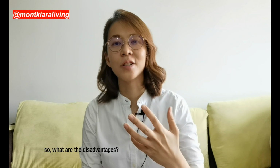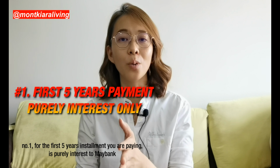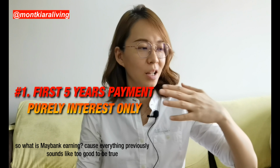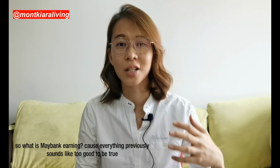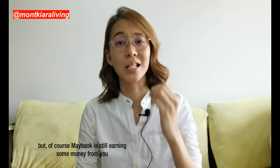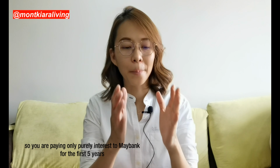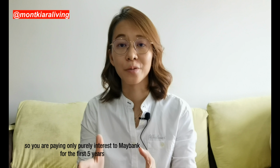Sounds amazing, right? So these are basically all the advantages of the Maybank Houzkey, but there are also disadvantages. So what are the disadvantages? Number 1 is that for the first 5 years that you are paying, it's purely interest to Maybank. So what is Maybank earning? Because everything previously sounds like too good to be true. Everything is in your best interest, but of course Maybank is still earning some money from you. So what are the things that they are earning? Which is the interest.